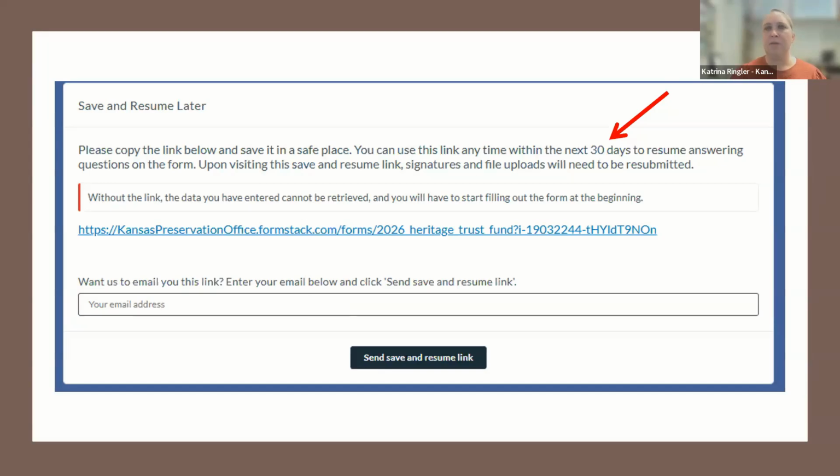So just another note here about the function of the online application that allows you to save and resume later. When you press the save and resume later link at the bottom of the application, you'll see a message that comes up that looks like this. And a couple things to note, that link is only good for 30 days. What my experience has been is if you open the application to edit and save it again, you will get a new link. So it's really important to save that link. And as you see here at the bottom of the screen, there is also the opportunity for you to put your email address in and have the link emailed to you so that you can save it.